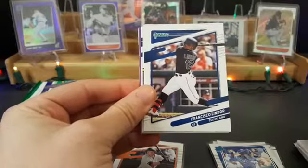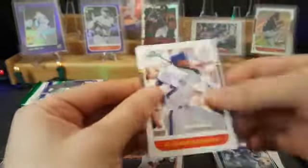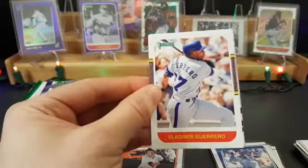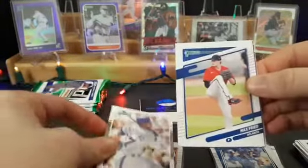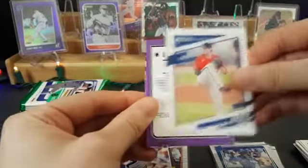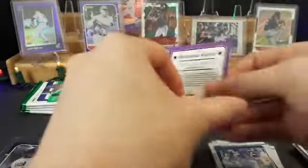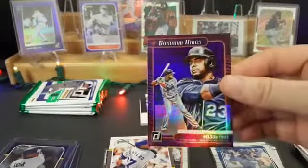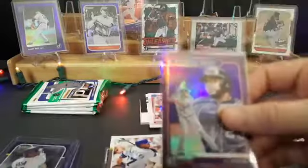There's Francisco Lindor, he's pictured here with the Cleveland Indians. Vladimir Guerrero Sr., he's on the Expos spot here, which is going to go to the Nationals on the 87 throwback. There's Max Fried for the Atlanta Braves. Nelson Cruz, Diamond Kings, this should be our purple holo, and it is. Nelson Cruz going to the Twins spot.